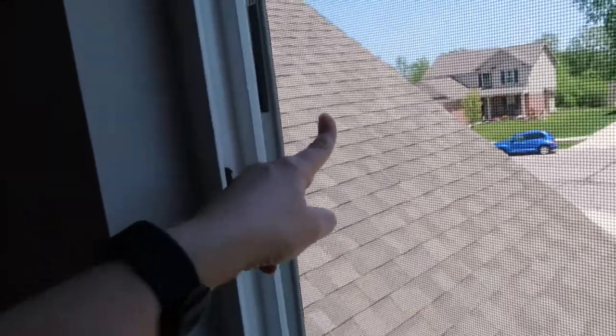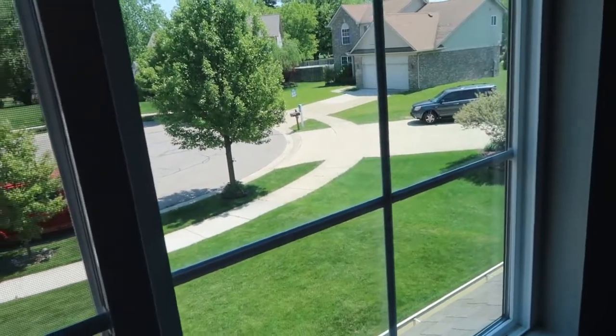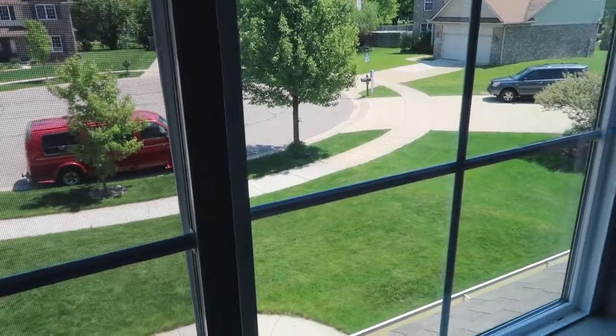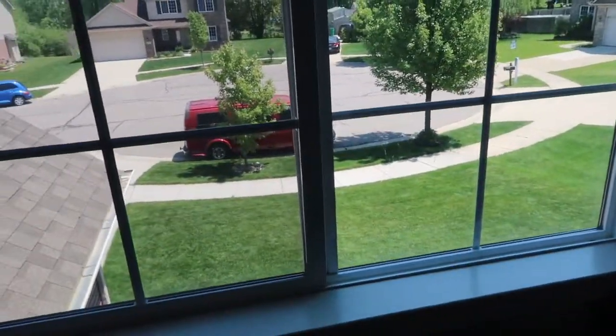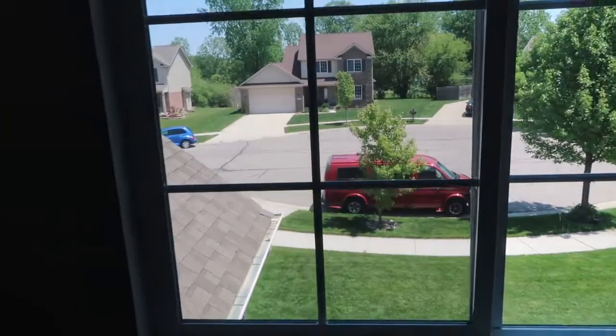So yeah, I didn't want this room to be a children's room for fear of him opening the window and pushing up the screen from excitement or what have you. So I took the room. So let's pan through my mess.